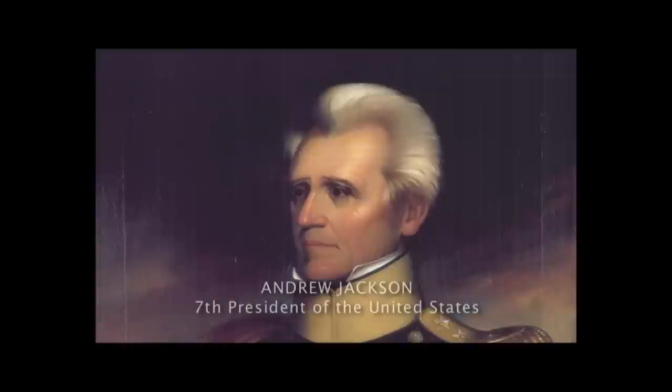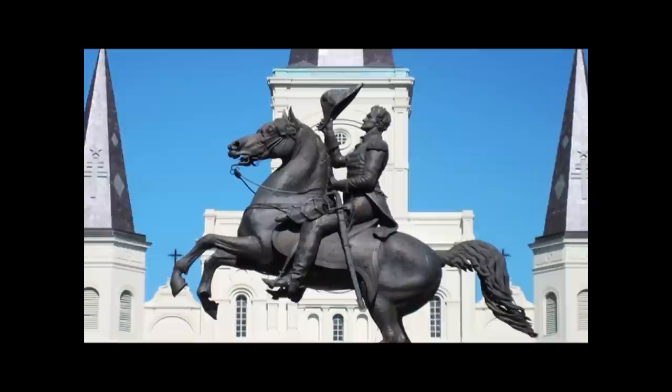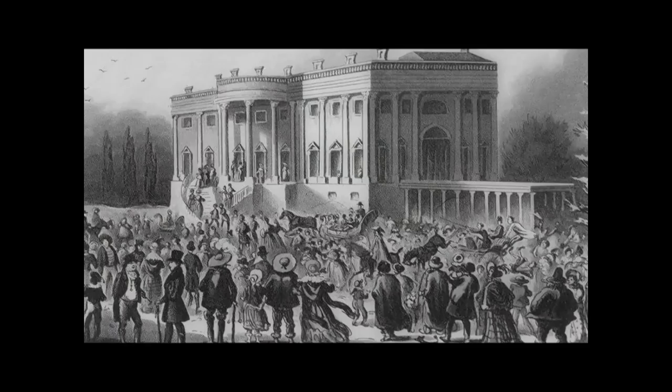Andrew Jackson, 7th President of the United States, hero of the Battle of New Orleans, whose portrait is on the $20 bill, was known as the champion of the common man. During his inauguration, he opened the White House and let everybody in, and basically threw a large party.